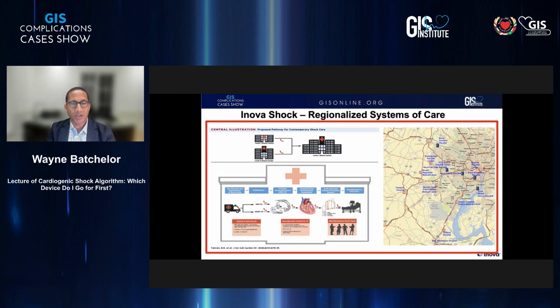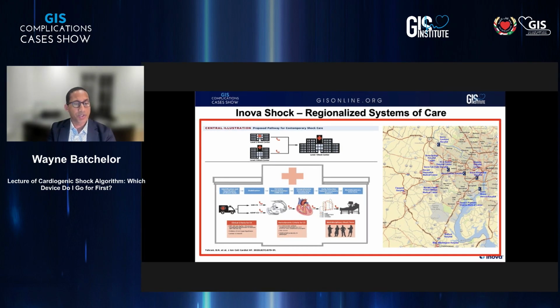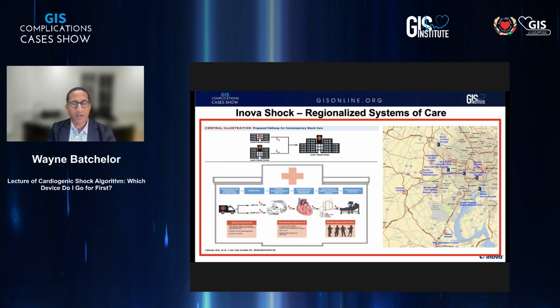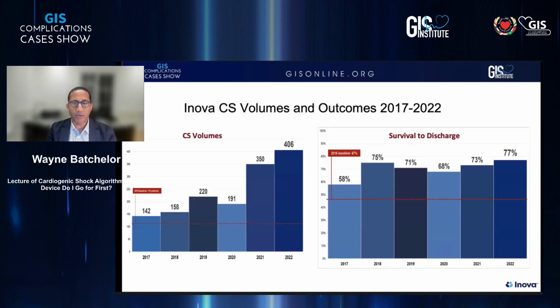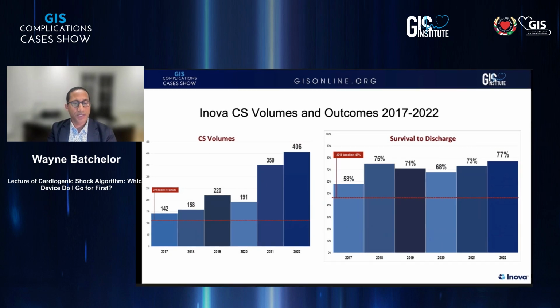We have a one-call system where all these hospitals can dial one number and immediately emergency services are deployed, transfers are made, patients are brought to the cath lab if necessary, early myocardial revascularization is undertaken, hemodynamics assessed, lactate, cardiac power output and PAPI measured, and then we try to understand what MCS device, if any, is appropriate, and then we admit them to hospital. And using this kind of treatment algorithm, we've seen a significant improvement in our mortality since 2017.